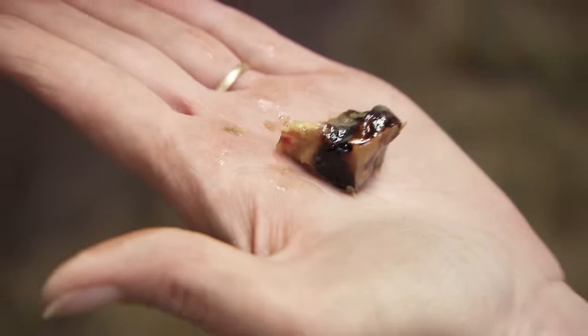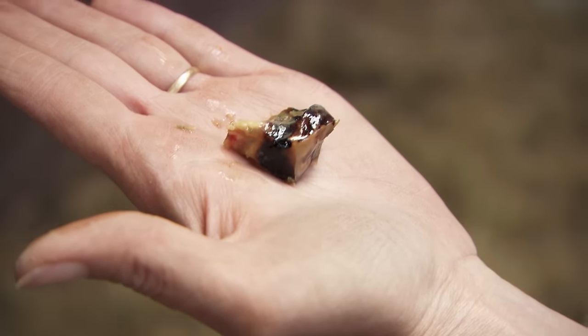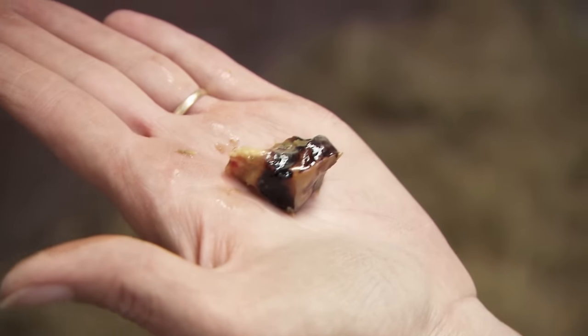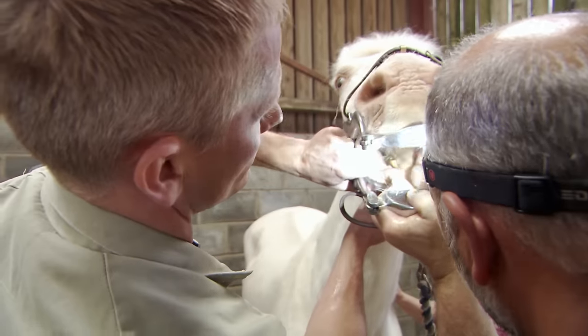My goodness. So that was a bit shocking, seeing that drop out of her mouth. You can see that root there has gone rotten. It's just gone away. It is quite confronting to see a tooth just come out of a horse's mouth like that. But for Folly, she's an old girl, and to lose a tooth at her age is quite normal.